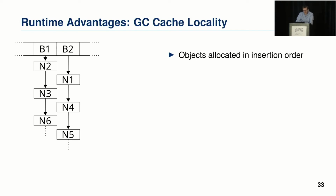Our hash map uses chaining, which means that whenever multiple keys are hashed to the same bucket, known as a collision, the node that contains the key-value pair is appended to the bucket's linked list. This figure shows a hash map after 6 insertions. The buckets are labeled B at the top, and the nodes of the bucket's linked list are labeled N.